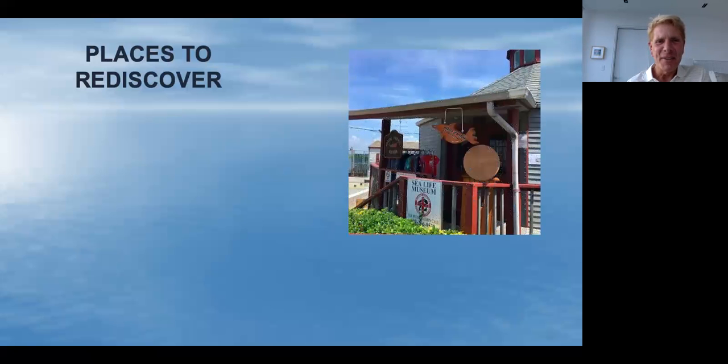Another place to rediscover was Brigantine, where we spent about 6 or 7 summers, and there they have the Marine Mammal Stranding Center. It's a small place, and it used to be that you could go into the Stranding Center and see the wildlife that they were rehabilitating before releasing them back into the ocean. But they've closed that part off just for the safety of the animals. And they have a small museum next door and a little gift shop, and you can watch via video camera the sea life that they have in their tanks at the moment.